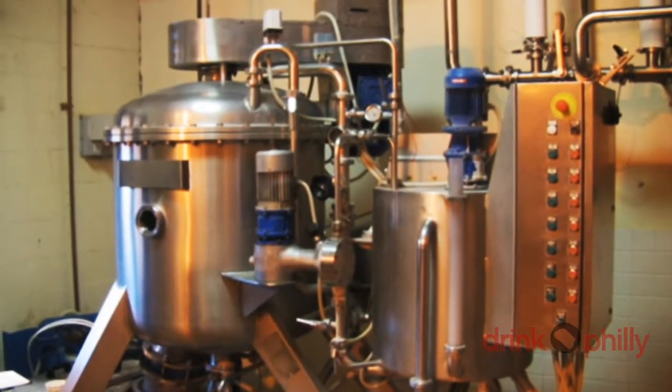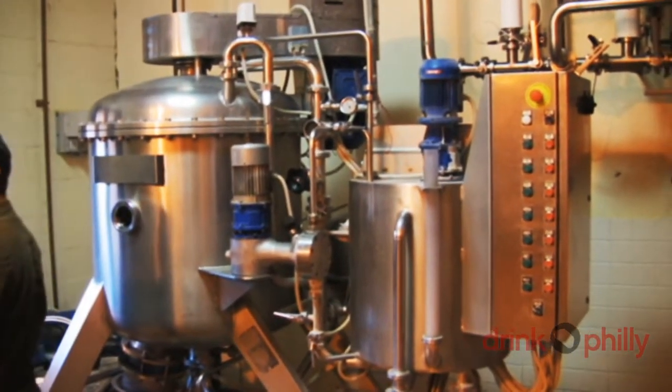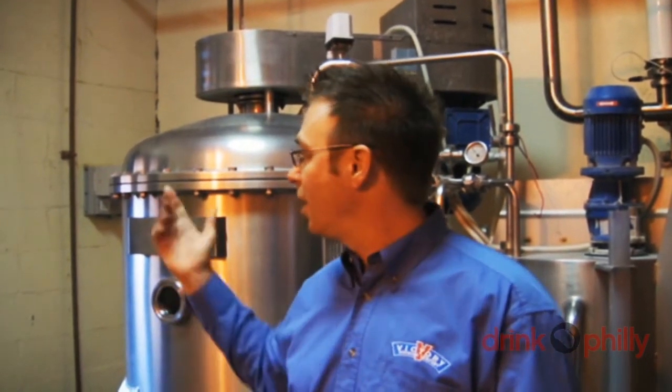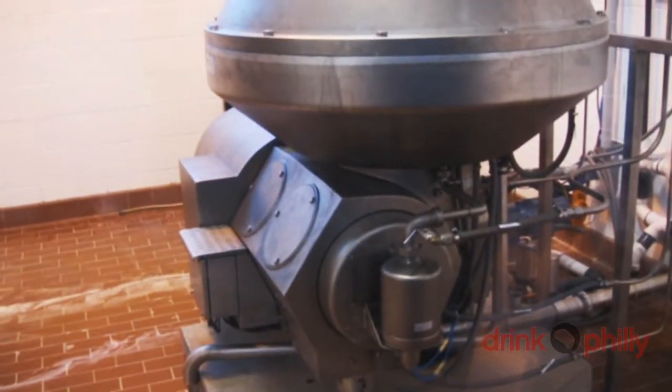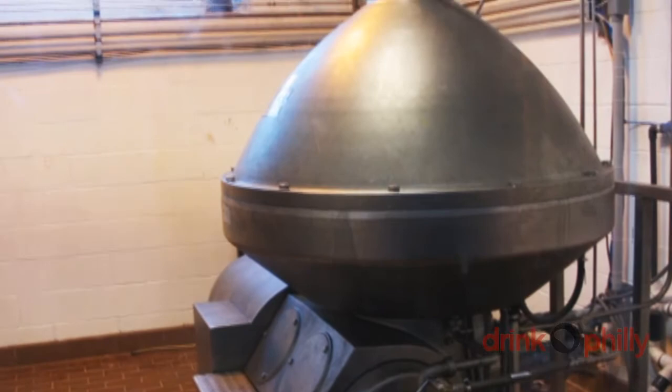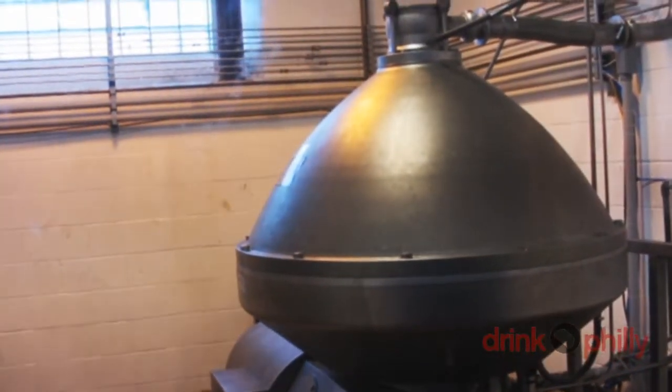So this is our original filter. It uses diatomaceous earth. It's essentially a food-grade pool filter, you might say. The DE sort of blocks and allows the passage of the liquid, but traps all of the yeast. We still have it because it's still highly functional and highly usable, but we moved with newer technology just in the summer, and that is the centrifuge, which actually spins the particulate matter, the yeast cells, out of the beer.